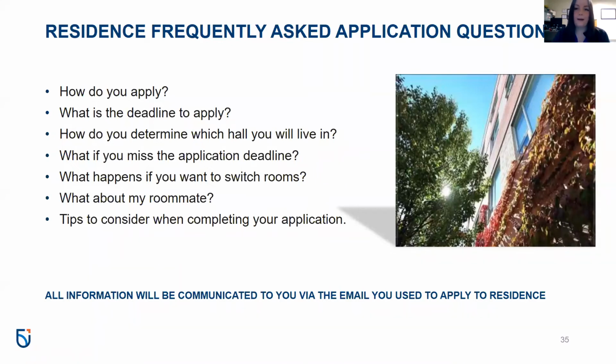So when you submit your application, you're asked to rank your hall type preferences from 1 to 6, 1 being the one that you want the most. And if you submit your application before June 1st, you'll initially get a confirmation that you have a residence space, however, you will not get your hall type. And then shortly after June 1st, we use a digital lottery system to assign the hall types to all the students. And you'll get an email in the first week of June letting you know what hall type you've been assigned to.